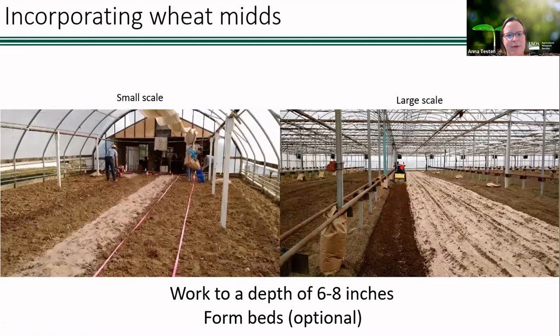Next, we have to incorporate the carbon source into the soil, and we want to work that to a depth of 6 to 8 inches. We just do this with a walk behind rototiller or a small pole behind rototiller that fits in your tunnel. Now, this depth of 6 to 8 inches is the area of the soil where we have the most microbial activity. If you can incorporate deeper, great. You're probably not getting as much of an impact at those lower depths, but you really want to make sure you're getting that 6 to 8 inches deep.